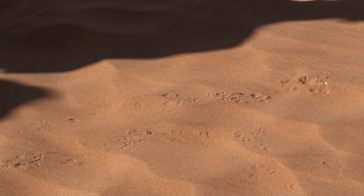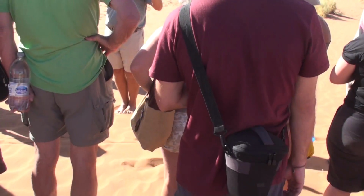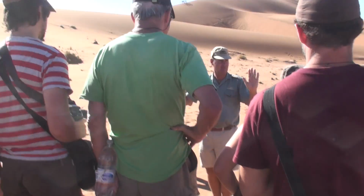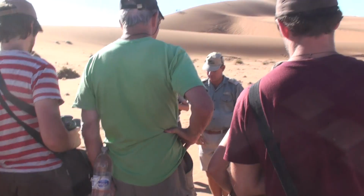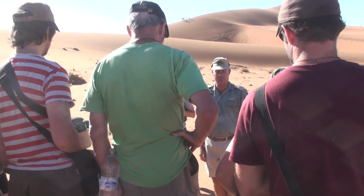I'll show you more footprints. This is how it runs. It's the two front feet like this, the back feet together, and therefore you see the three dots. That is one hop of the mouse.